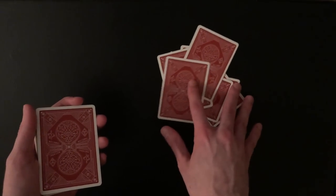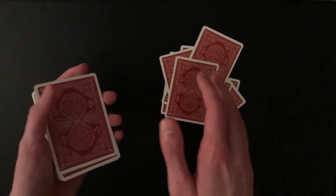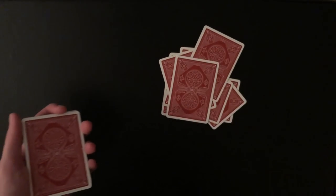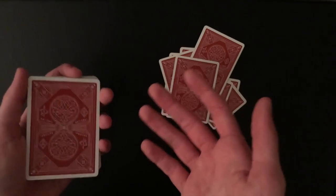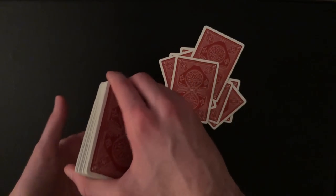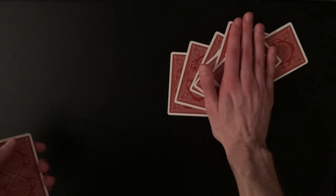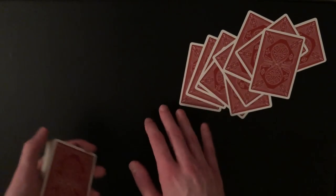If they say stop here at 9, that's not good, because I need to add on an extra card for it to be even. I need to make sure there's an even amount of cards in here. That way, the trick will work for the rest of the deck. So if they say 9, I'll say, okay, that's fine. What I can do is a one-handed top palm like this as I slide these cards over. And that way I've secretly added the 10th card on here without them seeing.